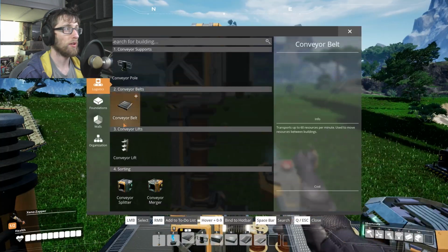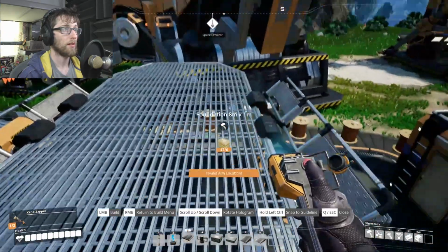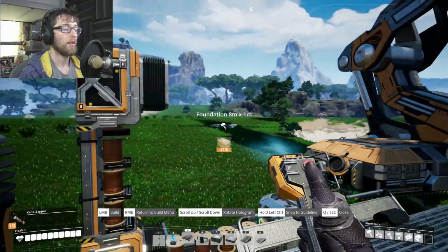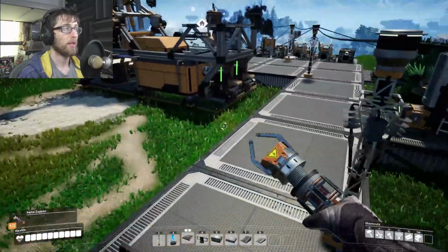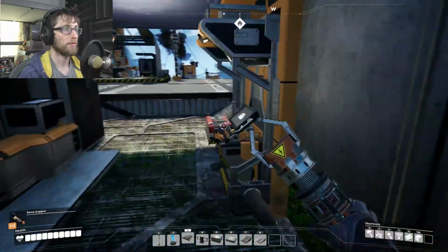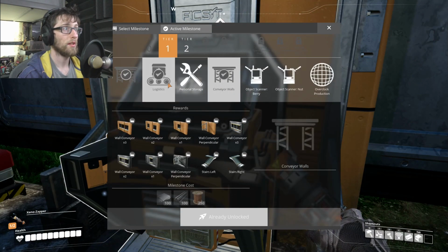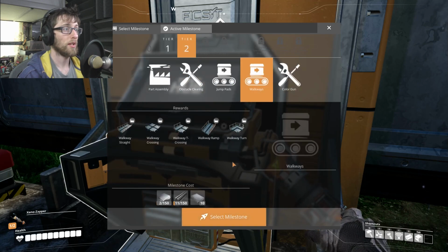So where are those small ones I unlocked? I had 1mm foundations. Left control snaps it to a grid line. Yeah, we're going to need logistics running. Okay, let me go set that to what we need to do so I know what I need for it. Because we have stairs, now we need walkways.